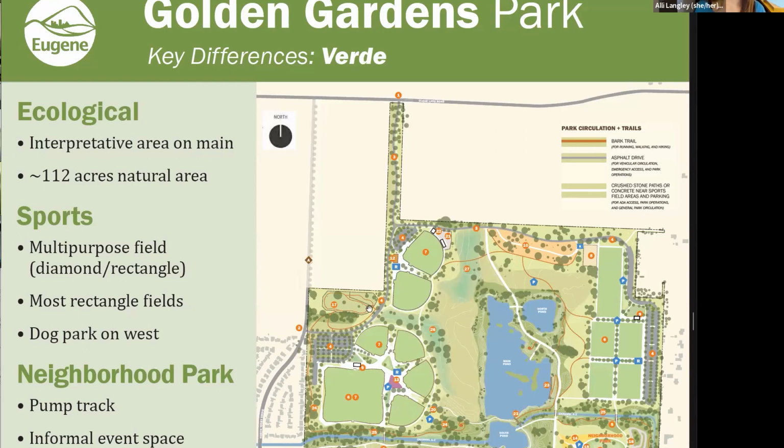The dog park in this one, all the concepts have a dog park, and the dog park in this one is on the west side, closer to these fields. The neighborhood park has a pump track, an informal paved event space for smaller events, and it has nature play, which I'll explain in a second.